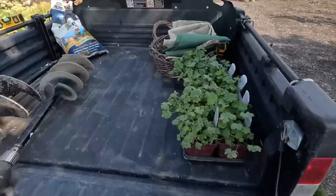But I think I already said we're gonna bring you along for that. We'll show you where they all end up and the whole process, the whole bit. Here's what we've got in the gator today.